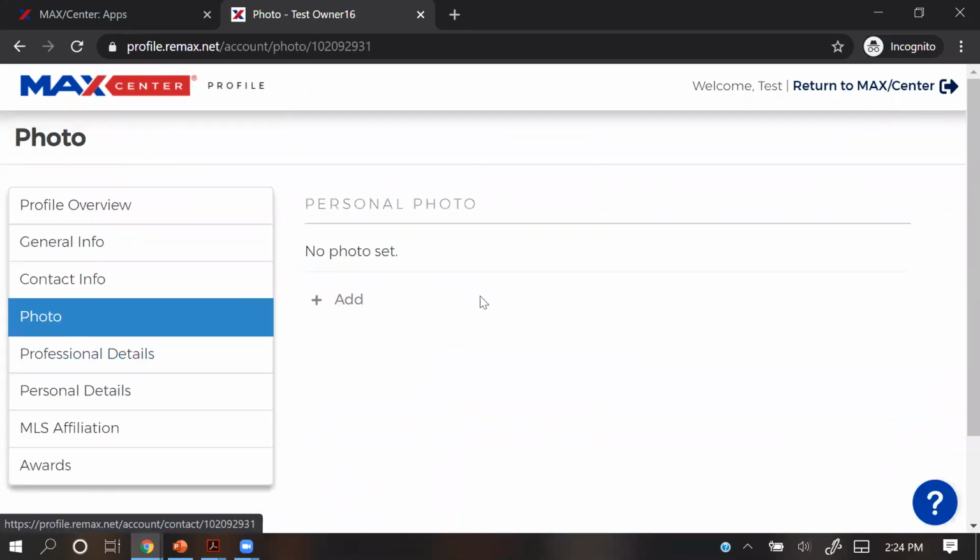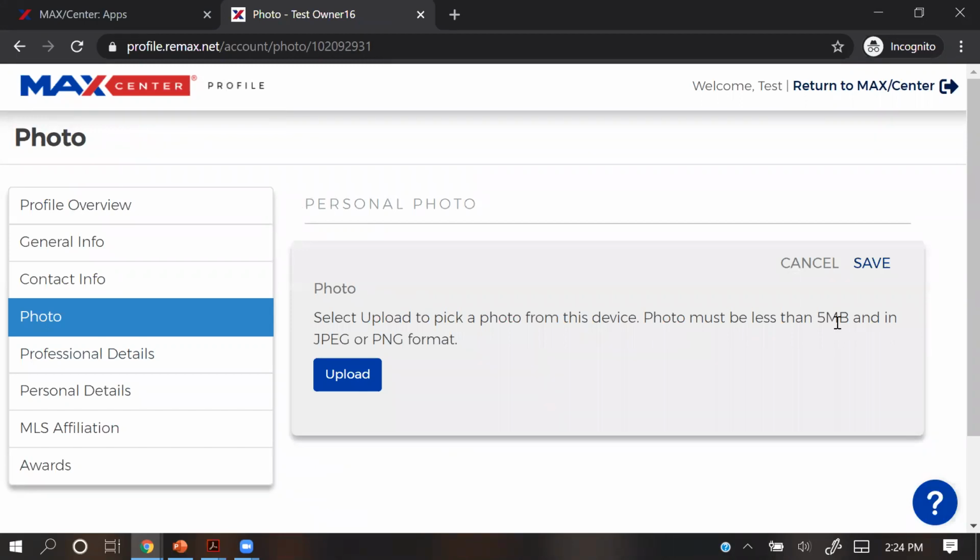Here is the photo category. Simply add your photo. It gives you the directions as to what size they have to be and what format they have to be in. Again, that's important. People usually bypass bios that do not have a photograph.